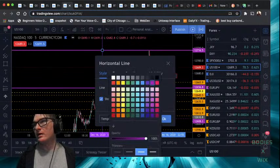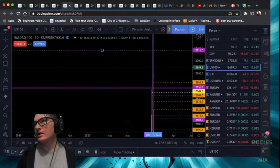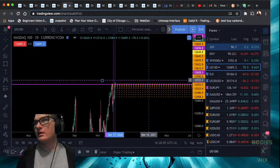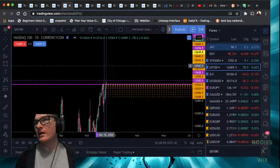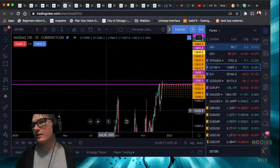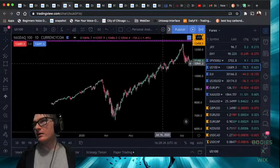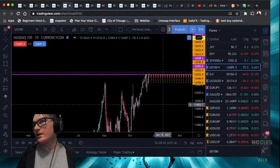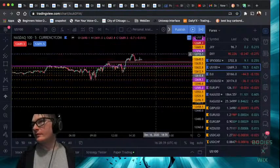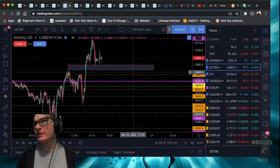Let me do some dotted lines here, and just to be sure, let me hit the daily. I need to get rid of horizontal lines here. Looks like it. Damn it, I keep on hitting the space bar. So yeah, looks like we hit a record high today again with the NASDAQ. We have a little gap to fill, and then we'll see if it's going to continue on being bullish or bearish.